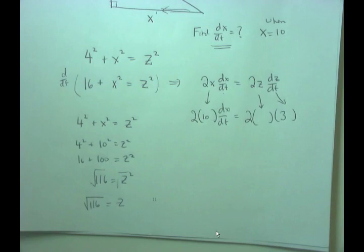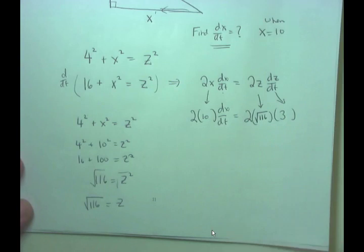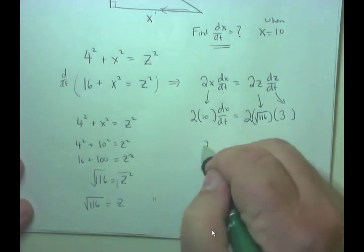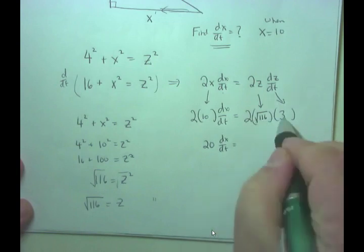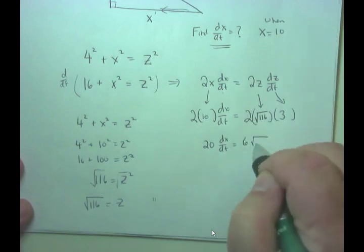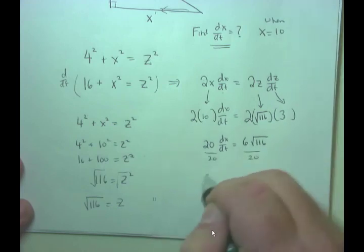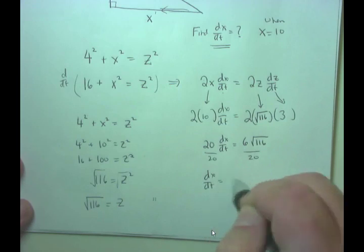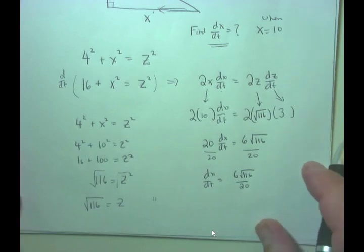Does that make sense? Did I lose you guys anywhere? All right. We plug it in here. Square root of 116. And I get this. 2 times 10 is 20. dx over dt is equal to 2 times 3, which is 6, times the square root of 116. Divide by 20 on both sides, and I get dx over dt is equal to 6 times the square root of 116 over 20. Okay?